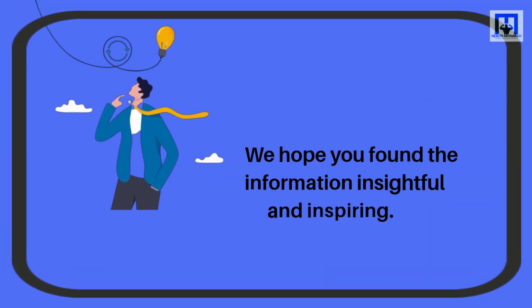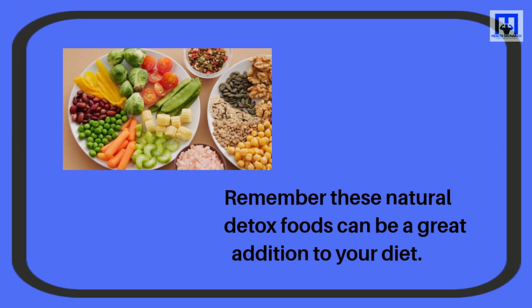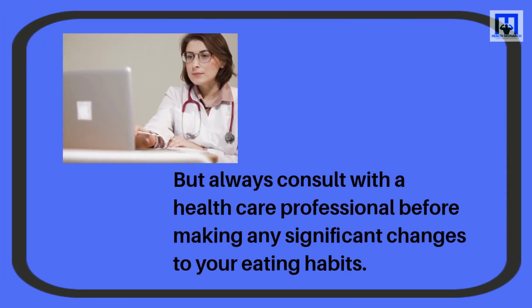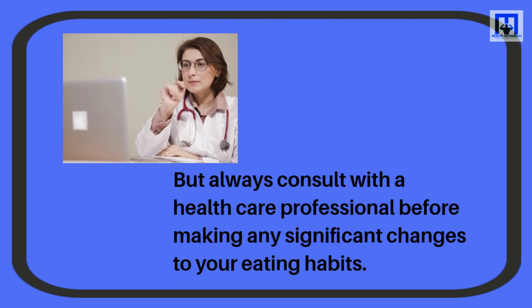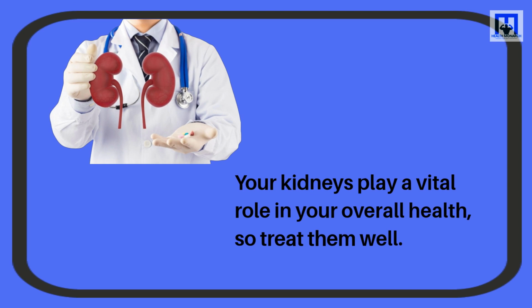We hope you found the information insightful and inspiring. Remember, these natural detox foods can be a great addition to your diet, but always consult with a healthcare professional before making any significant changes to your eating habits. Your kidneys play a vital role in your overall health, so treat them well.